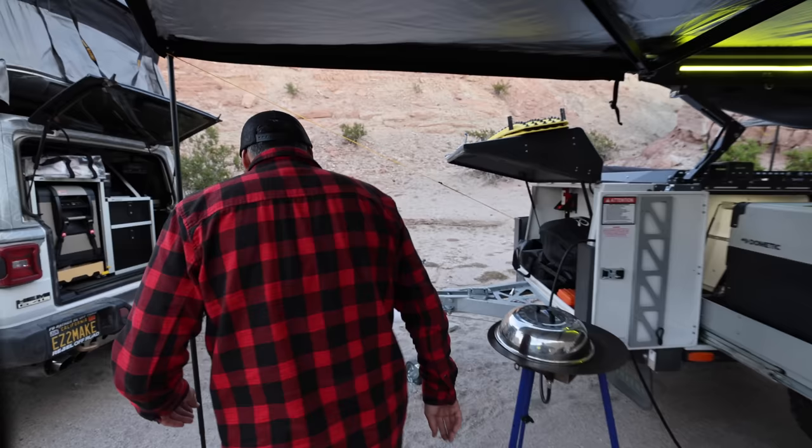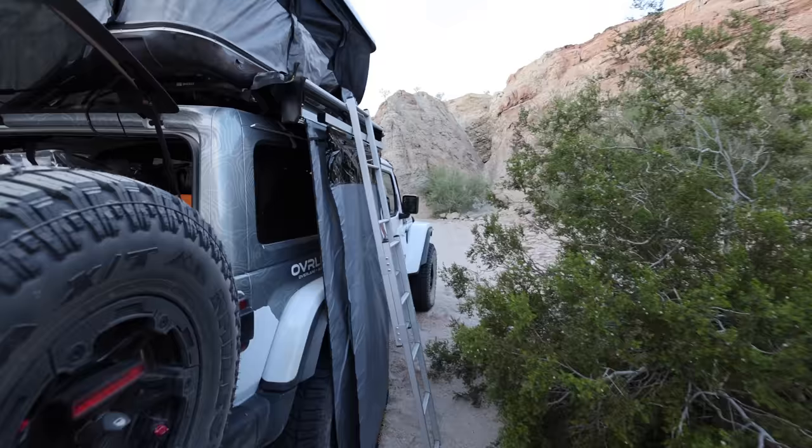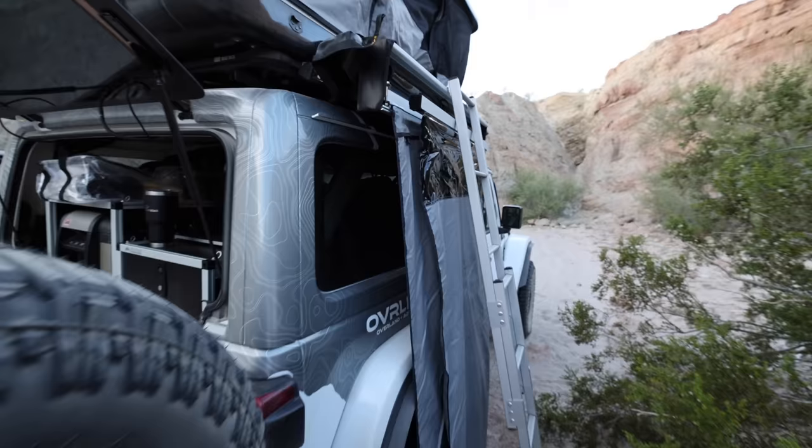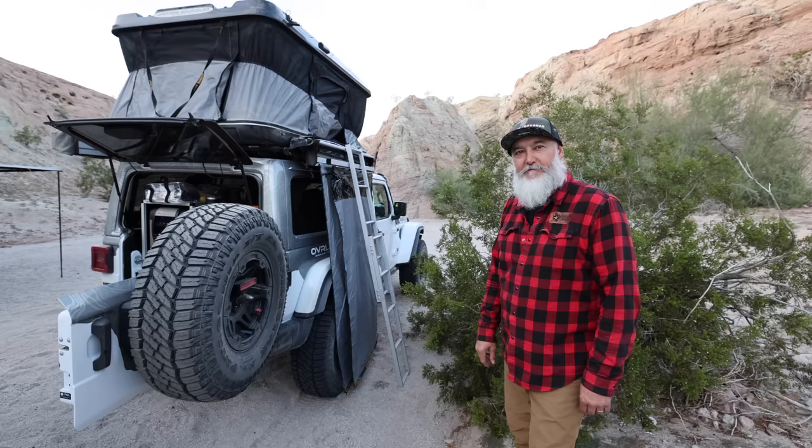The privacy shower cabin. It's not open right now, but you got a full length shower. These poles come out, and what I like is it has this top on it. That's really nice, and it doesn't weigh too much. A couple of pounds, maybe. No, it's not that heavy.